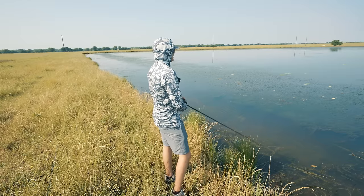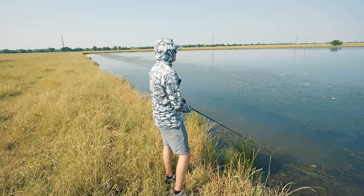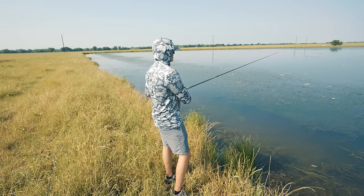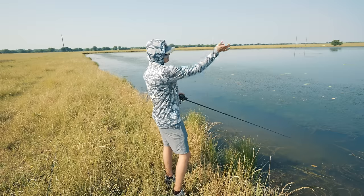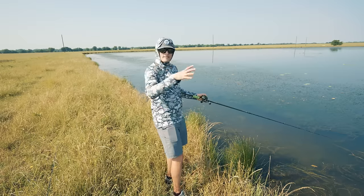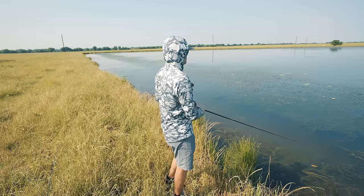Well, one thing's for sure, I've gotten no bites in open water as I thought I would. So it is hot. The bass have moved to underneath the grass, so I'm not even gonna let my cast get that far. At least not in this pond. Maybe in that pond or in that pond. But not in this one.